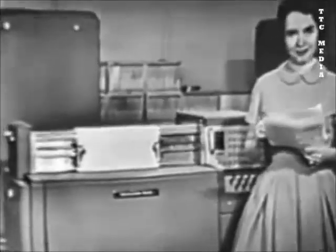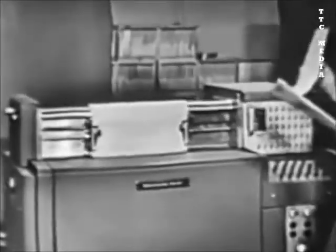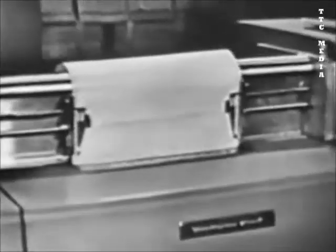Now, here is where we get the answers. You might call it the voice of UNIVAC. Actually, it's a high-speed printer that prints results at the rate of 600 lines a minute. So you can see that UNIVAC is both fast and versatile.